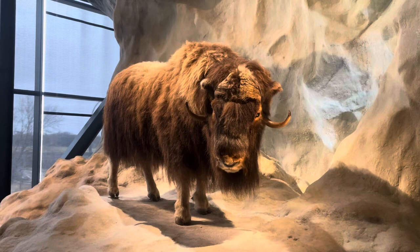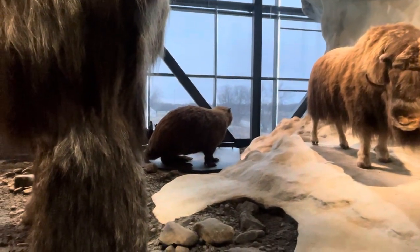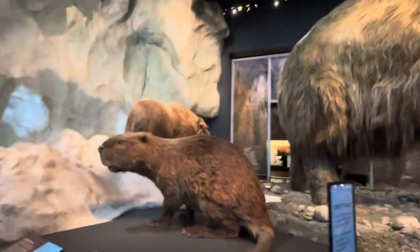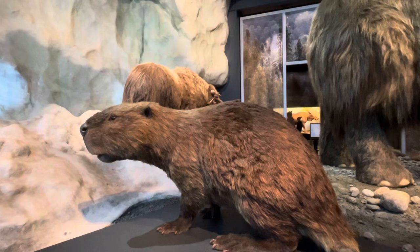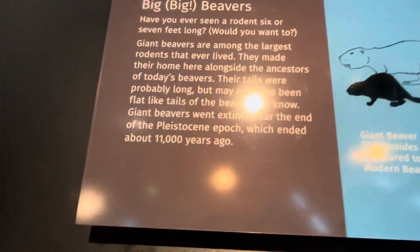We have a musk ox on the back. This is a giant beaver. Huge giant beavers, looks like. How long ago did you get giant beavers? Looks like giant beavers about 11,000 years ago. No way.